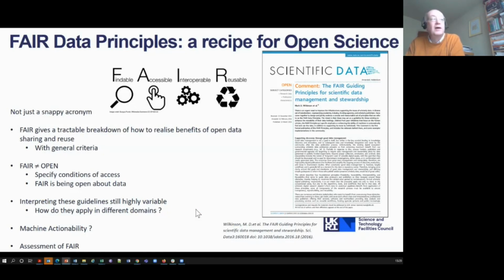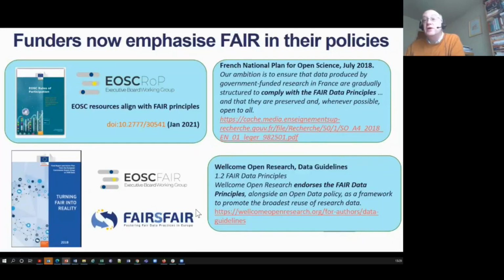But FAIR has become a cornerstone of science policy or research policy across the world. Here on the right are a couple of quotes, firstly from the French National Plan for Open Science, which emphasizes that research should be structured to comply with the FAIR data principles, and from the charity sector, from Wellcome Open Research, whose funding guidelines say they also endorse the FAIR data principles.